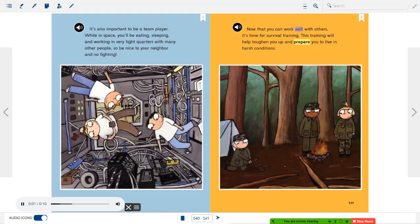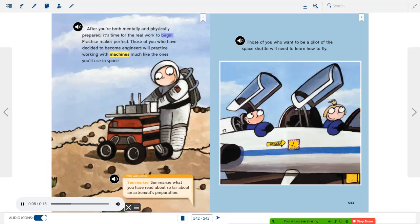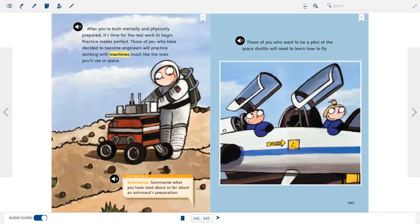Now that you can work well with others, it's time for survival training. This training will help toughen you up and prepare you to live in harsh conditions. After you're both mentally and physically prepared, it's time for the real work to begin. Practice makes perfect. Those of you who have decided to become engineers will practice working with machines, much like the ones you'll use in space.